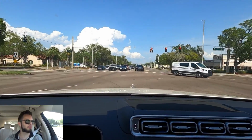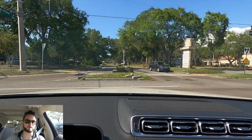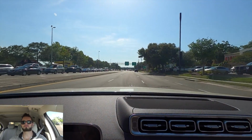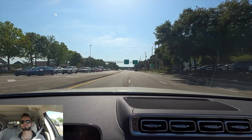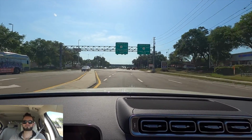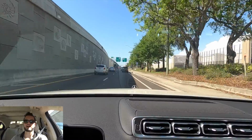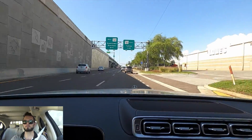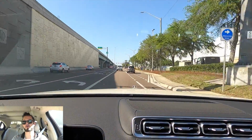Turn radius at more or less a stop point. Remember, we got rear wheel steering. It's just a very enjoyable vehicle. I'd like to thank Mercedes-Benz of Clearwater for giving us this 2023 Mercedes-Benz S500 4Matic for our car review.